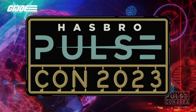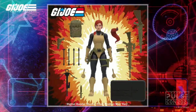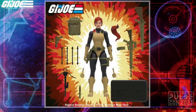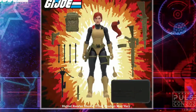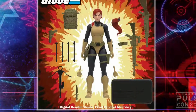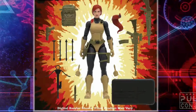Now, of course, at Hasbro Pulse Con today, the G.I. Joe team revealed 6 new retro figures, 3 renders, 3 name onlys, and we're going to go over them quickly. First up, we have Scarlet. This is amazing. We all knew she was coming. You know, Glenda was part of the Dragonfly. It's basically the same body, but this looks amazing. This is one of my top figures that I need to get. I want this figure, and hopefully, because it'll be available at more retailers, it will be easier to find. Scarlet is a must get.